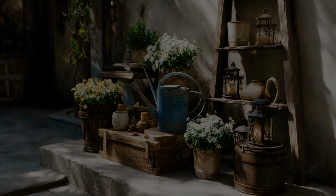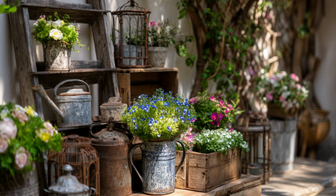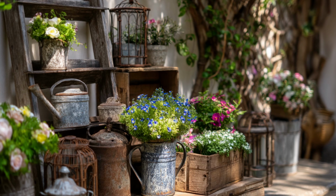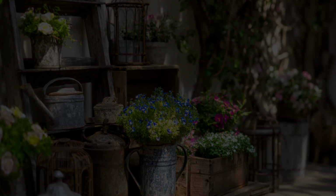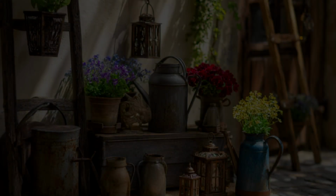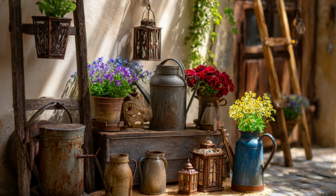A distressed mirror can reflect light and add depth to small corners. Lean an antique gate or shutter against a wall as a focal point, or hang a reclaimed wood sign with a welcoming message. Old-fashioned bird cages filled with succulents make unexpected centerpieces. This kind of decor doesn't just look good, it stirs nostalgia and emotion.